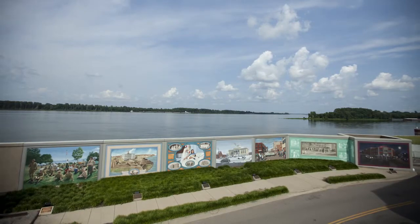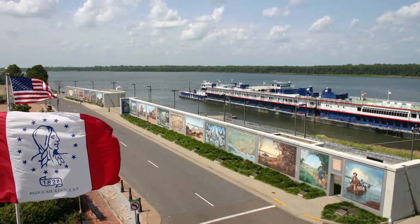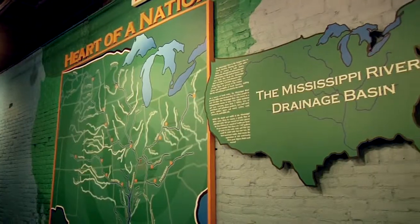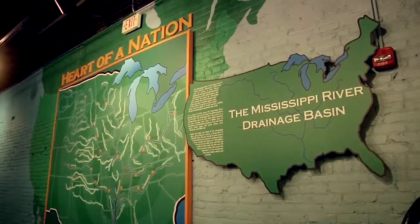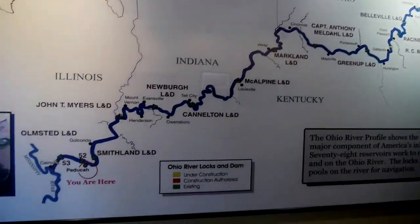Well, Paducah exists because it's on a river, and a lot of visionaries in our community felt that there was a real need for a river museum to highlight Paducah's rich river heritage, as well as our river industry that is so important for this community. The reason we are here is because we want to educate about our rivers and all of our inland waterways.